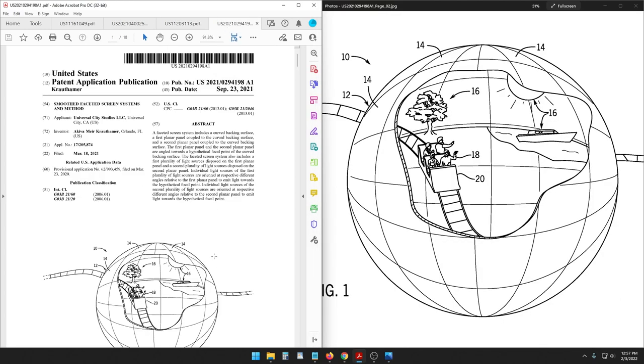And lastly, the last one I want to look at is called Smooth Faceted Screen Systems and Method. Leave it to Universal to invent a new type of screens. This one, my only question was, what? Question mark? That's it. That's all I wrote down. What? Because like, look at it. Like, what?